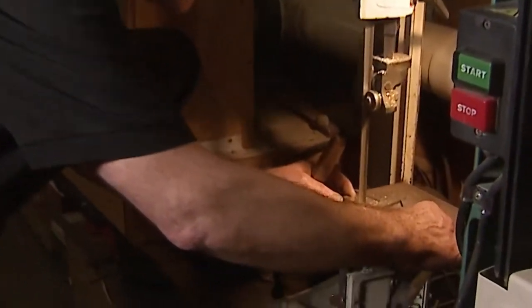The people that buy my knives now are mostly people that already own my knives. They buy more and more of them. I don't really advertise, but there have been magazine articles written about me, and that generates sales.